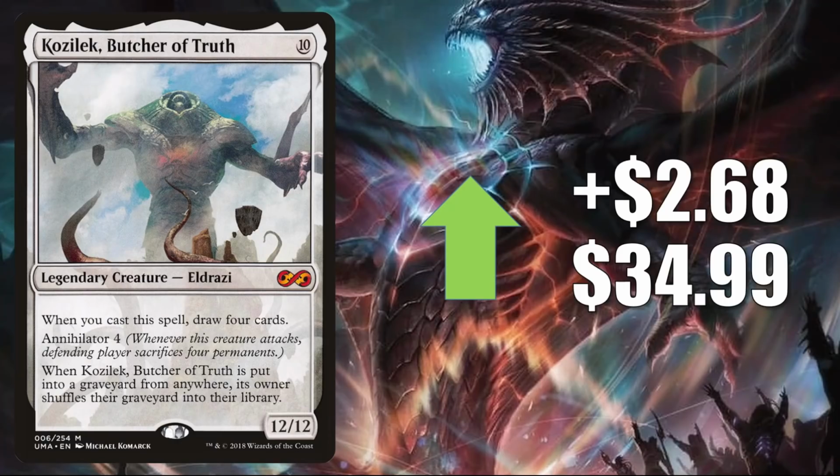Number 4 is Kozilek, Butcher of Truth from Ultimate Masters. It goes up $2.68 to $34.99. And this is a great Commander card, has seen a lot of play, again more play recently because of Nyx Bloom Ancient. But like I said with Ulamog, there are some cards that will let you cheat this into play coming from the new set because it takes cards in different circumstances from your library into play. And again, this might get a little better in Commander soon.